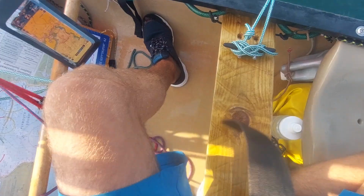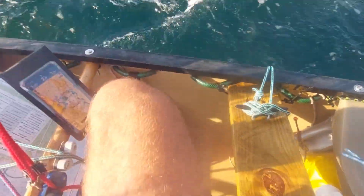I mentioned making a hiking plank in my first video. Here it is, my hiking plank. It's basically just a bit of wood, but it enables me to sit over the edge. See?